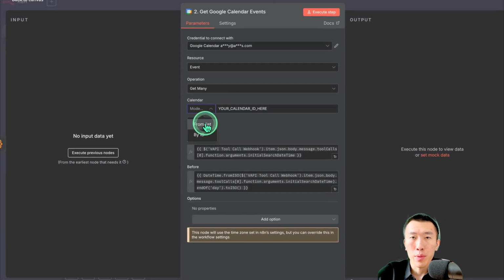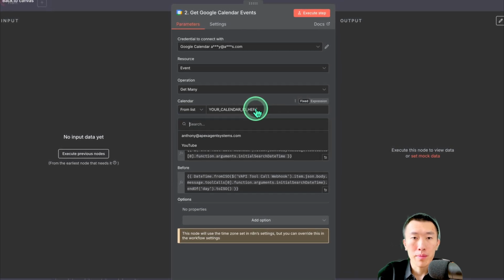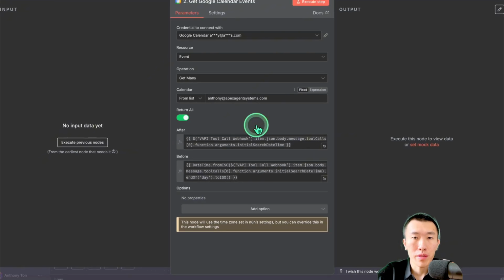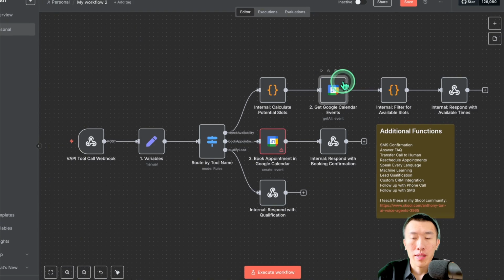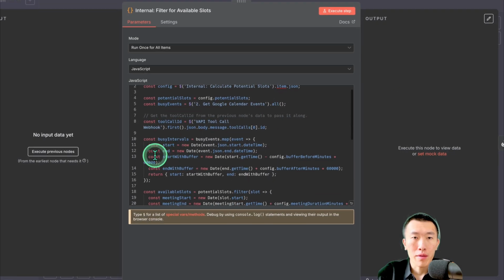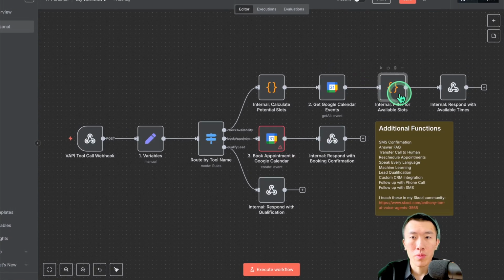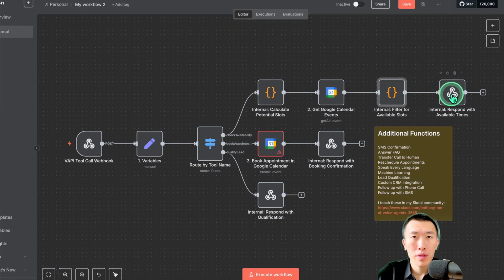Okay, so once you've done that, go to calendar. The mode is going to be from the list. And then for here, the calendar is just going to be your calendar. So since I have all my events in this calendar, this is going to be the calendar that I select. Okay, now that is done. And as I said earlier, it's going to run through some more code. I'll just show you that real quick. It basically looks like this, and it's going to do some math in order to calculate what exactly are the open slots. And finally, it's going to use a webhook to send data back to the AI agent so that it knows exactly what those available slots are.